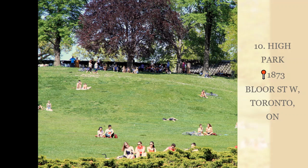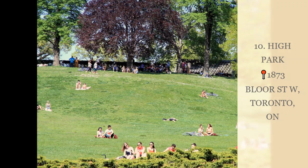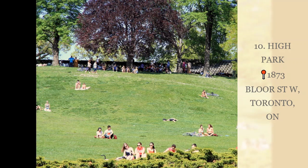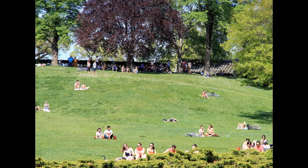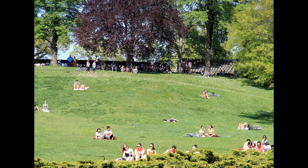10. High Park. Take a trip to Toronto's largest park if you're looking for a green getaway in the heart of the city. Since the late 1800s, High Park has been a destination for locals and tourists alike, offering plenty of picturesque vantage points, hiking trails, waterfront views, activities, and more. There is even a small zoo within the park.